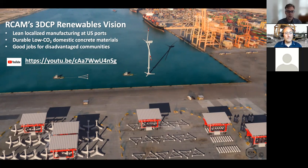We discussed this vision in our presentation in the 2020 NOWRDC Symposium, which is still available on their website, or you can learn more about this vision and how it fits with what we're doing today at our YouTube channel, which is listed here, or you can go to our website at rcamtechnologies.com. But in general, the idea is that we want to manufacture these technologies in ports and domestic locations, thereby bringing domestic jobs and benefits and new design features to the offshore wind and benefiting disadvantaged communities around the port locations.